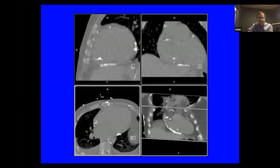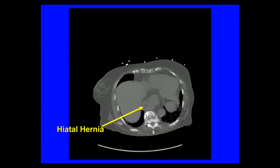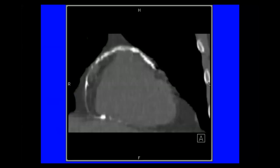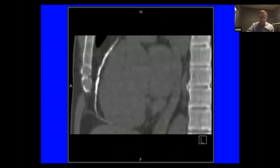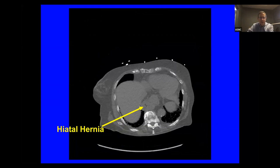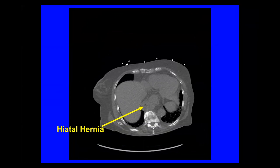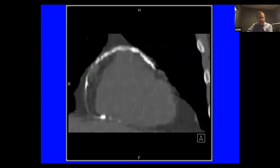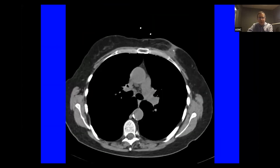Here we have, Krishna, hello. Pericardial calcification. Right. Pericardial calcification is incidentally noted. The patient had constrictive pericarditis. There's a large hiatal hernia. Sometimes we see large hiatal hernias. The patient had a test because of shortness of breath. These kinds of findings are relevant, even gallstones. What do you have here?